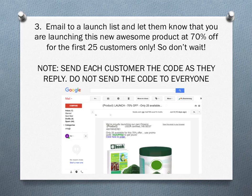Ask around, network in your communities. If you're part of the ASM community, network in the ASM sellers group. If you're part of Brand Builder Bootcamp, network with that. Whatever group you're a part of, ask around for groups that you can launch a product to. There's tons of them. But we use our own email list that we've built over the last few years.